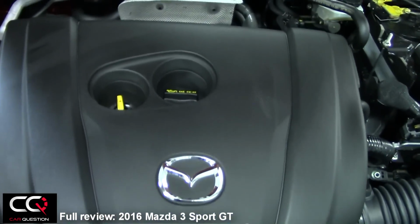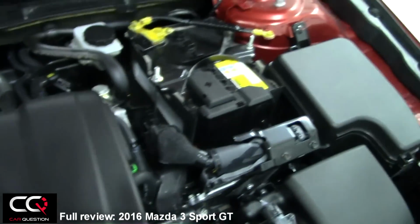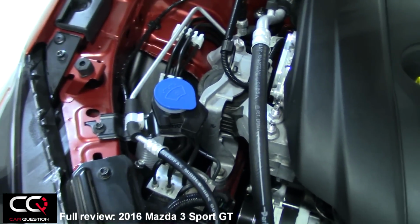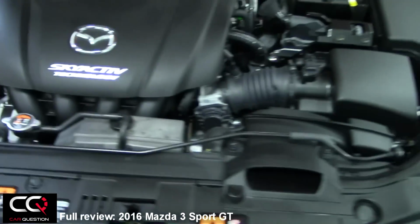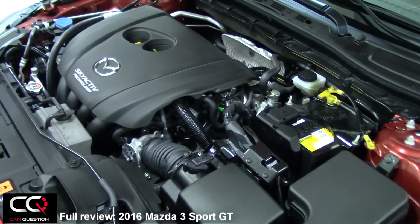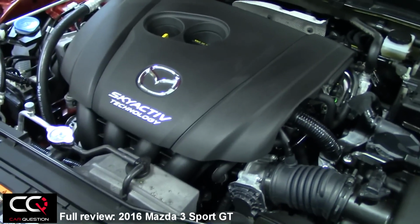You've got easy access to checking your oil, to putting some oil in. You've got easy access to your battery. You've got everything, which is quite simple. Right there, windshield washer fluid. Quite easy to put whatever you want in, no problem with that. And quite a nice engine that's going to give you a lot of fun if you choose the 2.5.